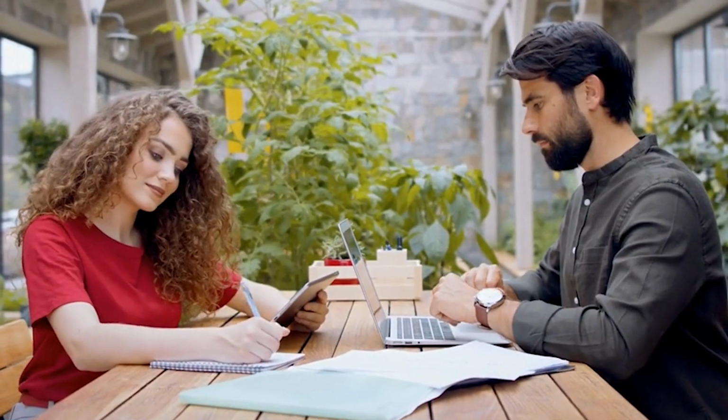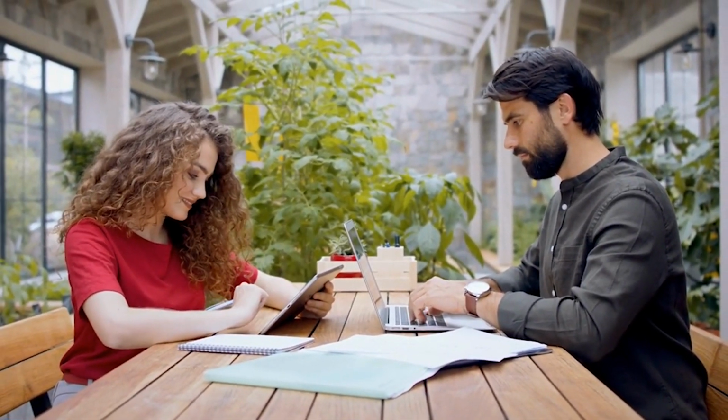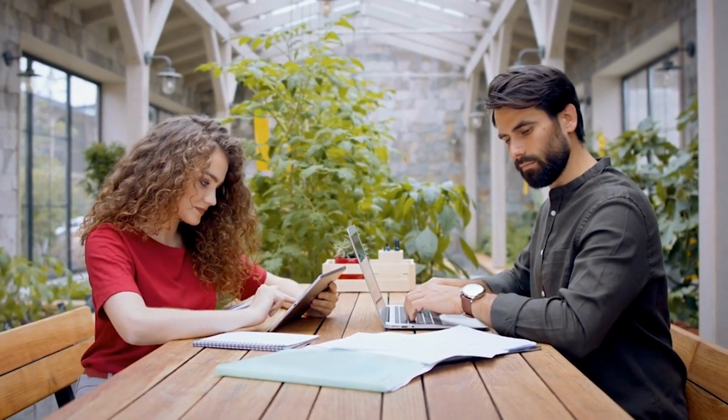So whether you're a seasoned host or just getting started, read on to learn how to navigate the rental application process confidently even when faced with bad credit.